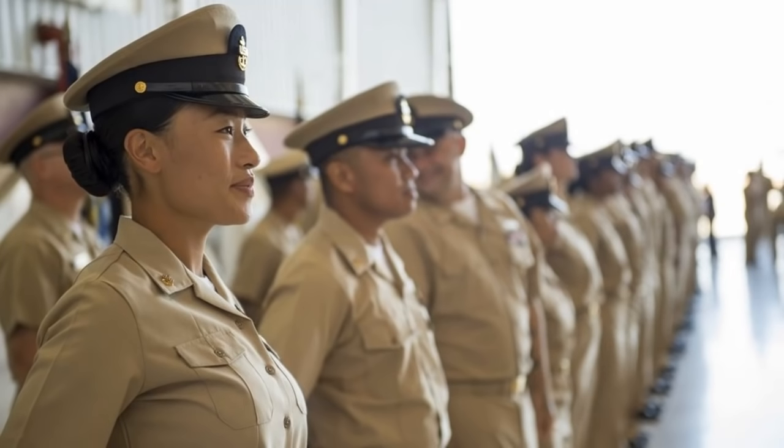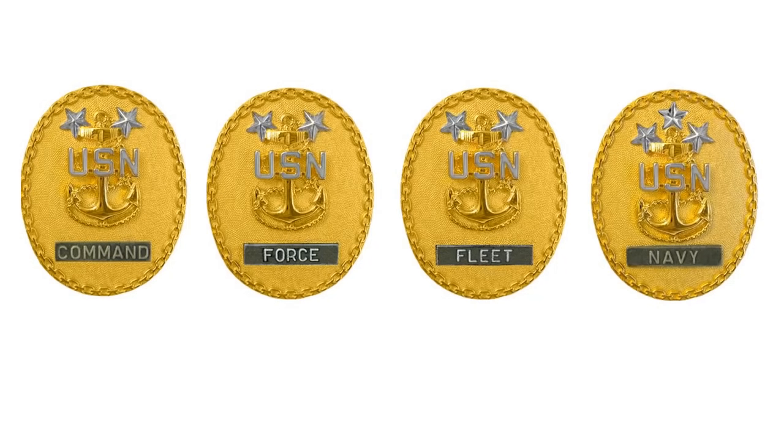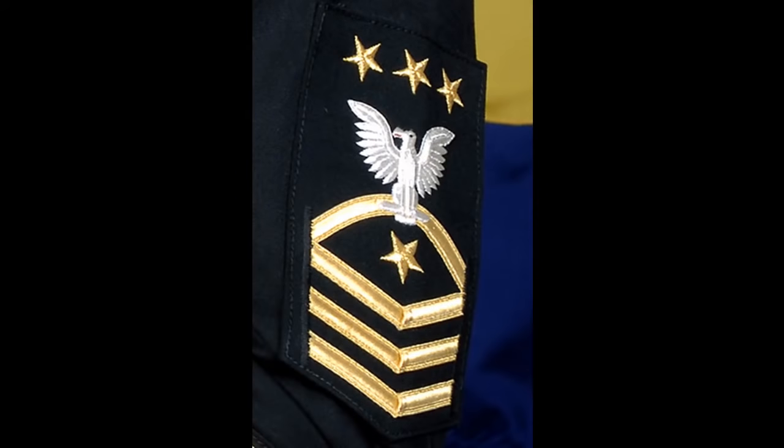But if you savor this new role, there are greater ones ahead of you. Making senior chief, making master chief, making command master chief, fleet master chief, force master chief. Who knows? One of you might be a future Master Chief Petty Officer of the Navy.